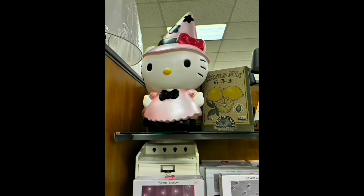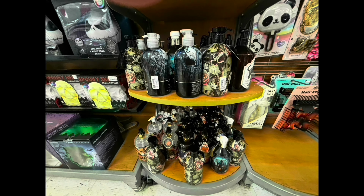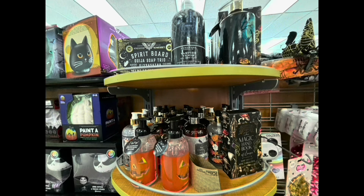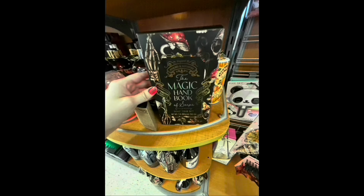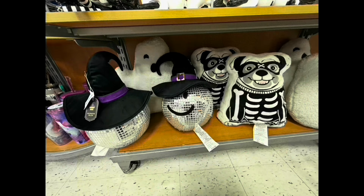I made it to the checkout line, and they were starting to put out Halloween makeup brush and sponge sets, and they had a bunch of what I believe are diffusers. They also had a few small sections of liquid hand soap and bar soap at the front of the store. I like this set of 3 bar hand soaps. It was called the Magic Handbook, and it had black currant licorice, midnight lavender, and pumpkin spice.